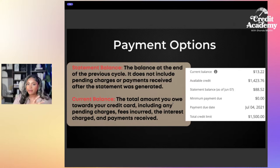Basically, it's your statement balance plus any other charges that occurred after that statement generated, and also any payments that you made before this time. It'll also include that. So it's basically like your up-to-date, real-time balance, what you owe on a credit card. Do y'all get the difference?